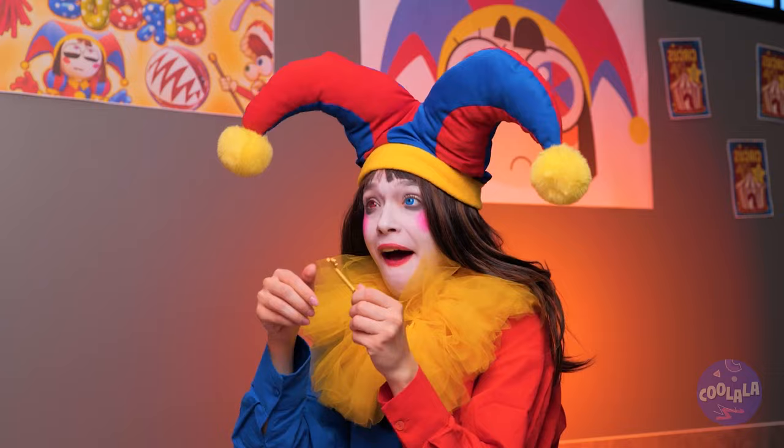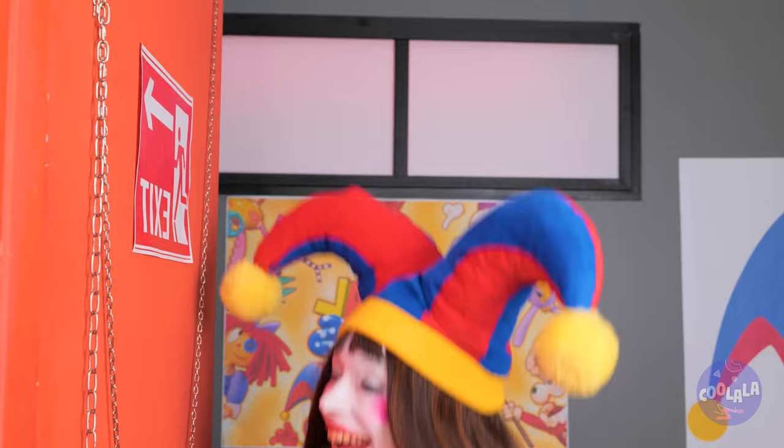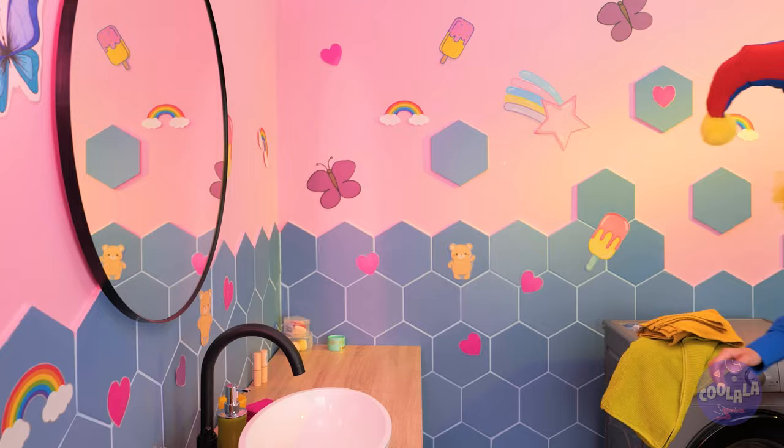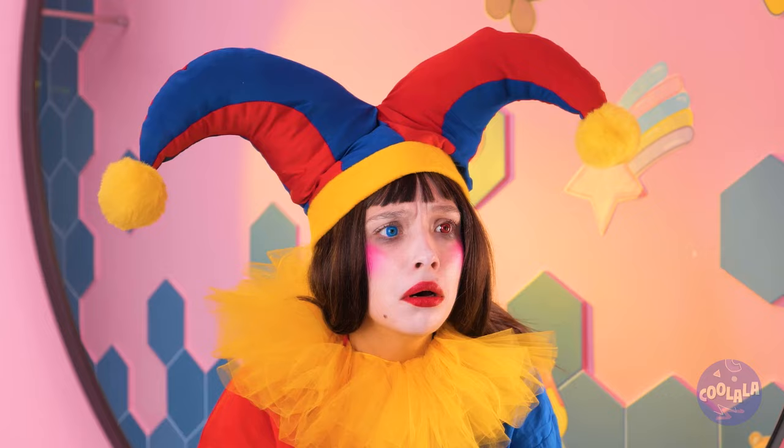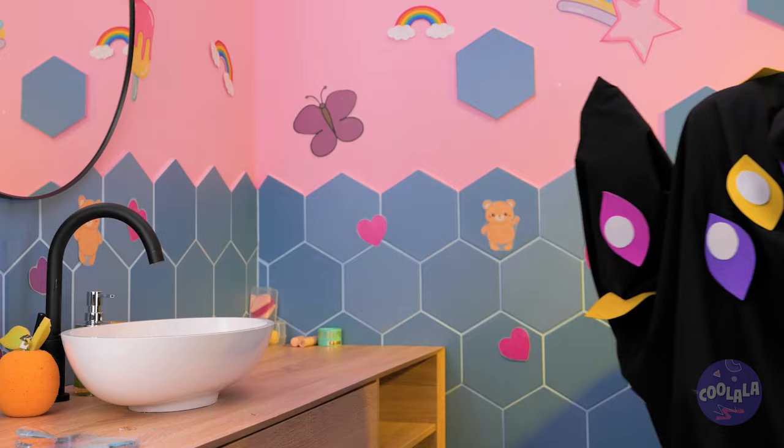Got your key ready? Great, it's the lock's perfect match. And we're on our way. Ooh. This place looks like a bathroom. Oh, Pomni just saw her new reflection. Oh, don't cry, Pomni. It'll be all right. Look, even Kalfmo feels sorry for you.